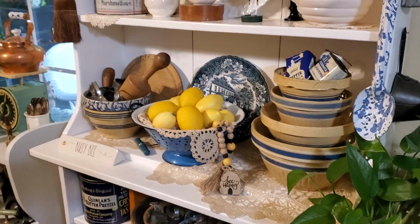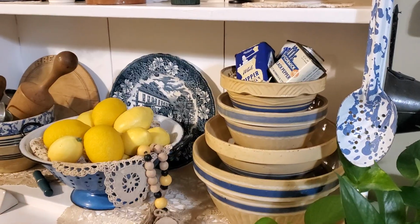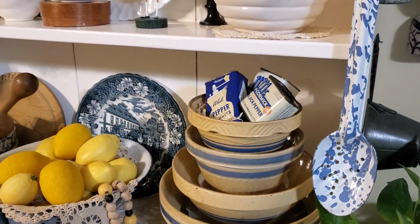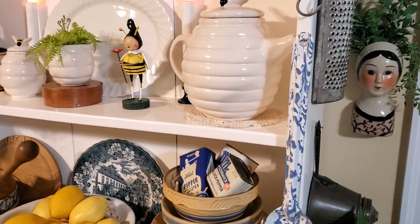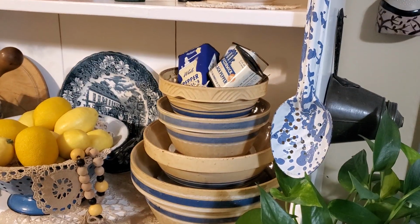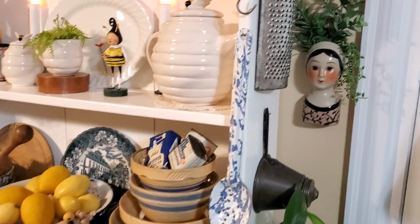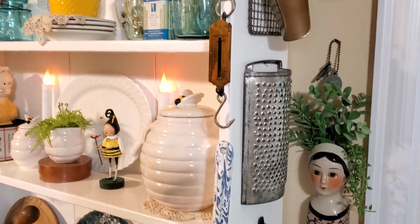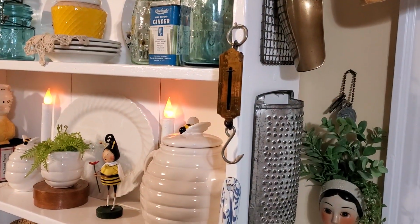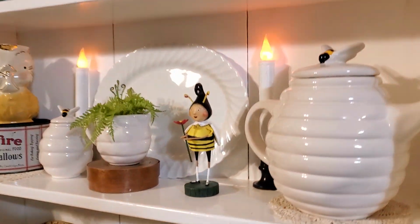And up here, I kept the stack of bowls, and I put some of these wonderful old spice tins in it that was in the blue and white. And here's a vintage strainer spoon. Love that spatterware spoon. And on the side, some old utensils. And the spoon is hanging on that brass scale.